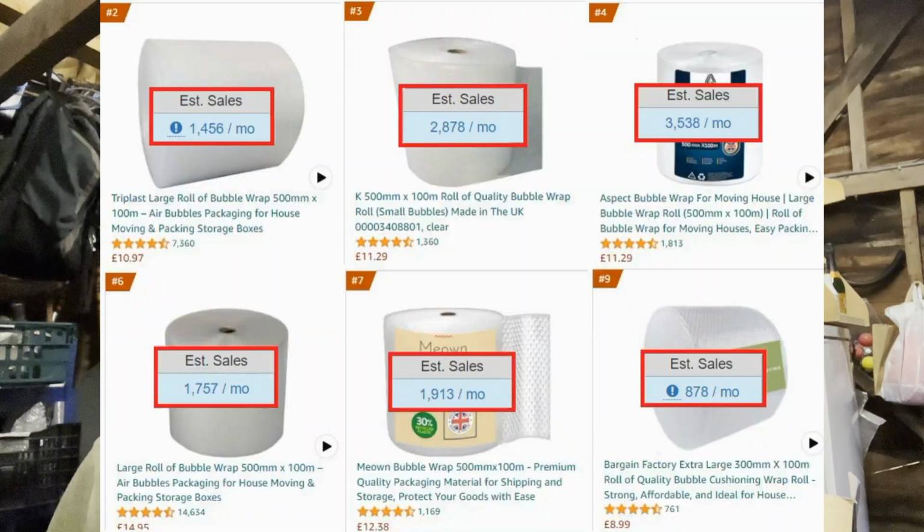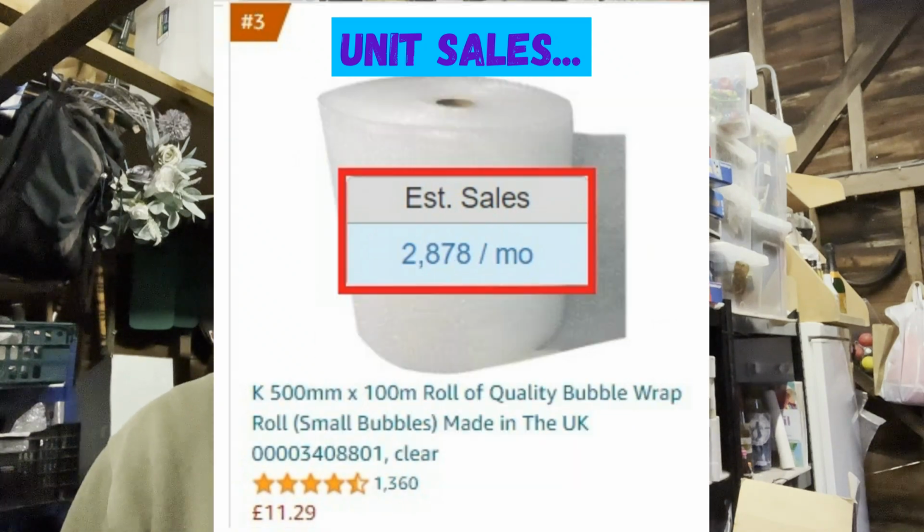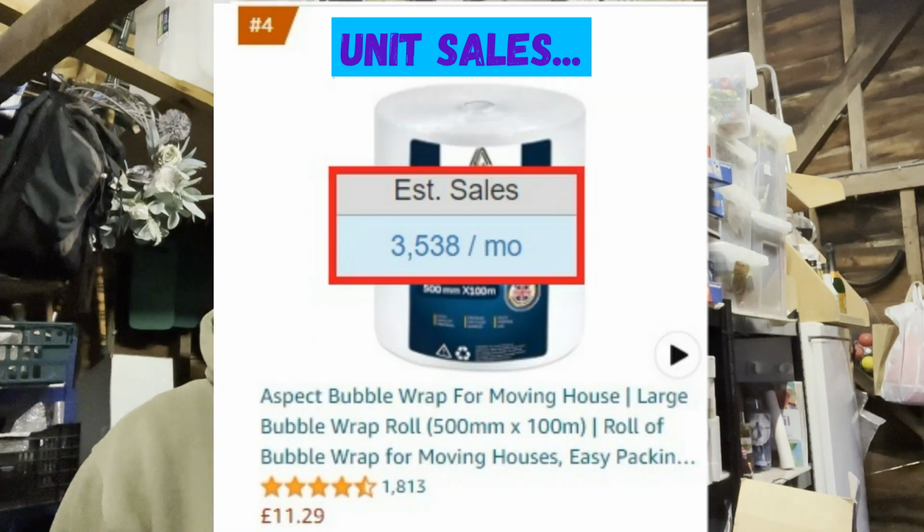So going back to those 6 best sellers, I've got some software that helps me identify how many units per month each one sells. So we can see this sells 1,456 a month. The next one, 2,878 a month. The next one, 3,536 a month.